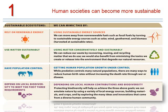And we can look at local human contributions in protecting biodiversity to help us achieve what it is we're trying to mimic in nature. Right? It's nice to go into a forest to see all these different interactions between different ecosystems, and they're all depending on each other to survive. And we can do that too, starting in a local area like FIU campus or Miami, and expand it on out.